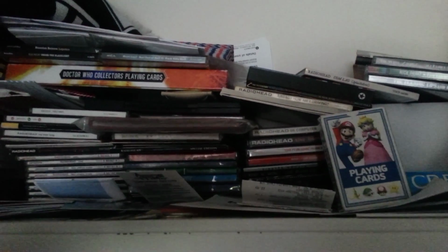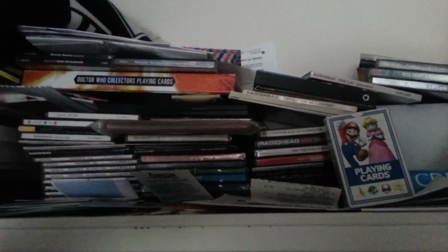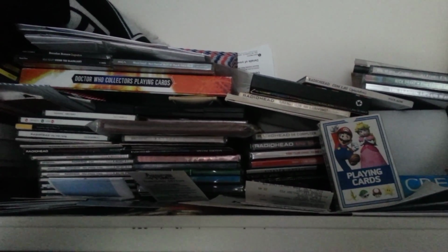Like our very untidy cupboard. Look, it's just so much. This is totally all me. This is all me. Just totally. I need to sort this out. What a mess. But you get a bit of a quick look at pretty much everything I'm into all in one picture. That kind of sums it up right there.